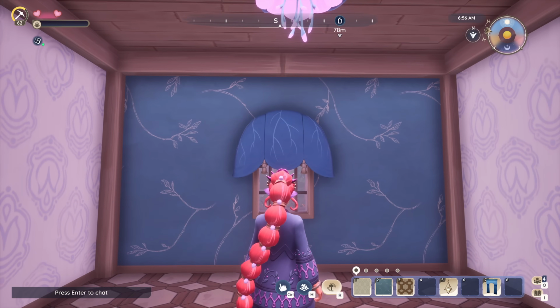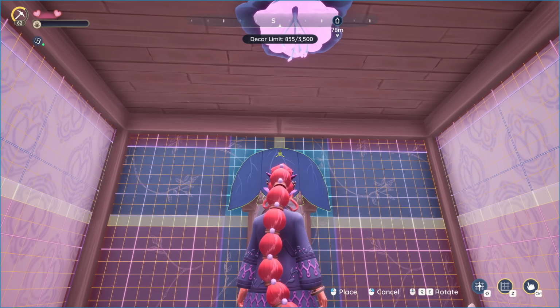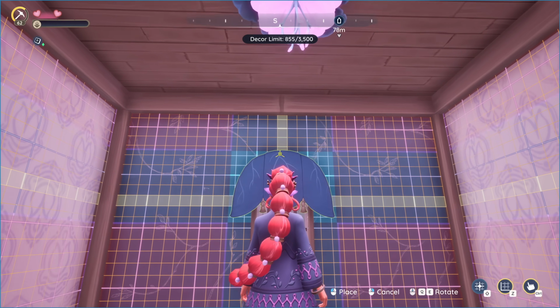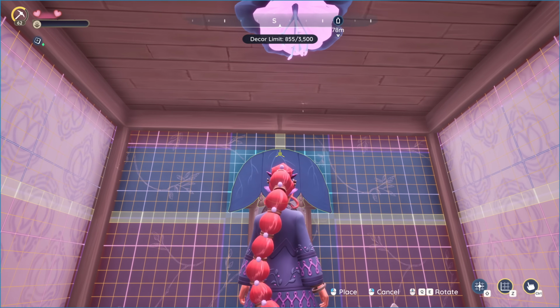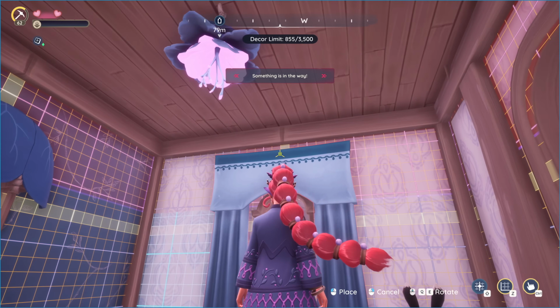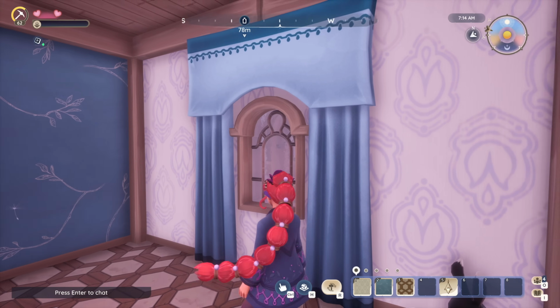For window covering, little leaves, small valance. It's interesting because you can decide at what height you want to put it. I think I like it. Just covering up, you could see there's the wood sticking out there on the sides. Just going to cover that. I think that might look good. And a different curtain on this side. It's a little more formal looking, but I think it's pretty.